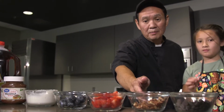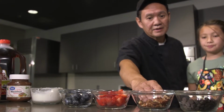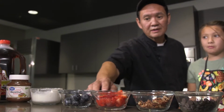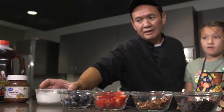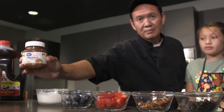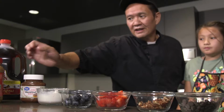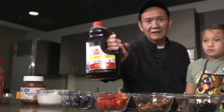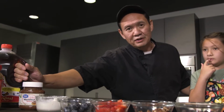Okay, so these are the various toppings you can put on top of your pancake, or actually you can incorporate them in the pancake as well. But here we have chocolate chip. There is pecans, strawberries, blueberries, some whipped cream. Of course, that would go on top. This is hazelnut spread, also known as Nutella. We also have peanut butter. And then of course, it would not be complete without maple syrup. And of course, you can also use butter.